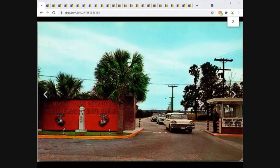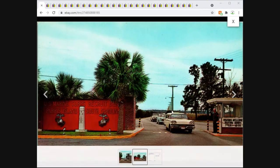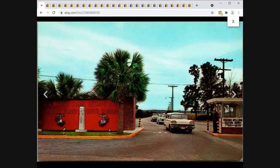Parris Island, South Carolina. Generally speaking, I've done pretty well with cards from there. There's definitely some collectors out there, and if you find something really unusual, you can definitely price it up a little bit.